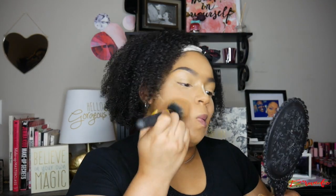And again, my sponge is dry. I just haven't been digging sponges lately, and so when I do use them, I'm using them dry. I'm just gonna go down the bridge of my nose. And then I am gonna go all over my face with my MAC NC50 powder with a big powder brush. Just looks like this.